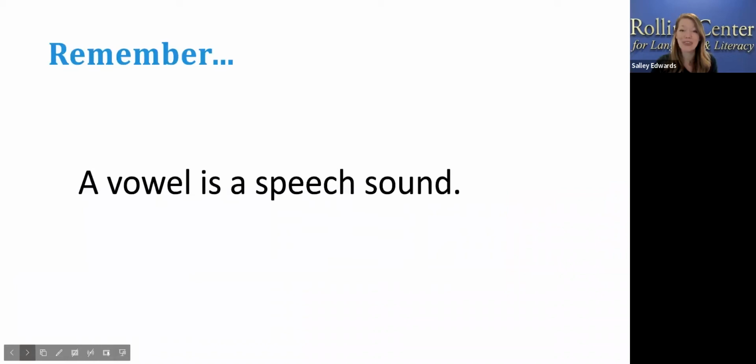Absolutely. So the answer to that most recent question that Justin asked is here. A vowel is a speech sound, and several of you actually put this in the chat. When we talk about vowels, I don't know about y'all, but in a phonics program I once taught, we taught the vowels are A, E, I, O, U, and sometimes Y. Those are letters, and we're not talking about those today. We're talking about the sounds today.